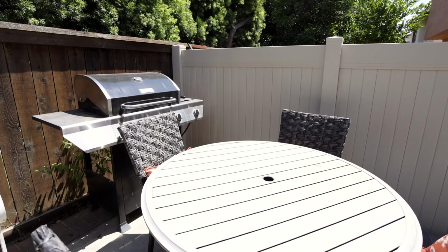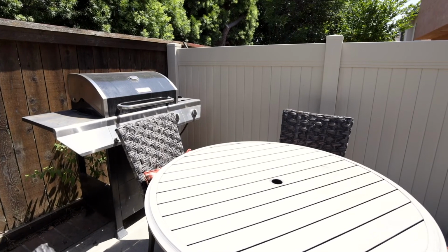And you've got plenty of room for kids to play outside. There's a killer barbecue area with outdoor seating. So really all the things you need for an outdoor lifestyle in Southern California. There you have it. Awesome Lake Forest house, 3 bedrooms, 2.5 baths, under $900,000.